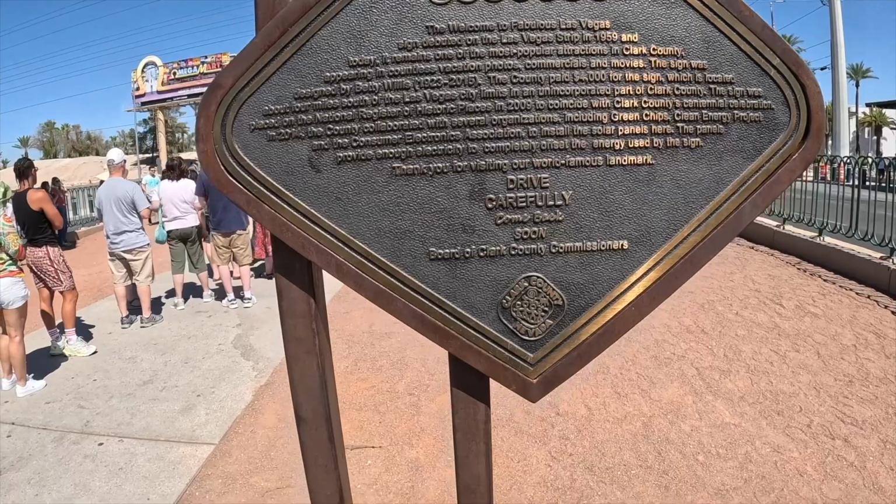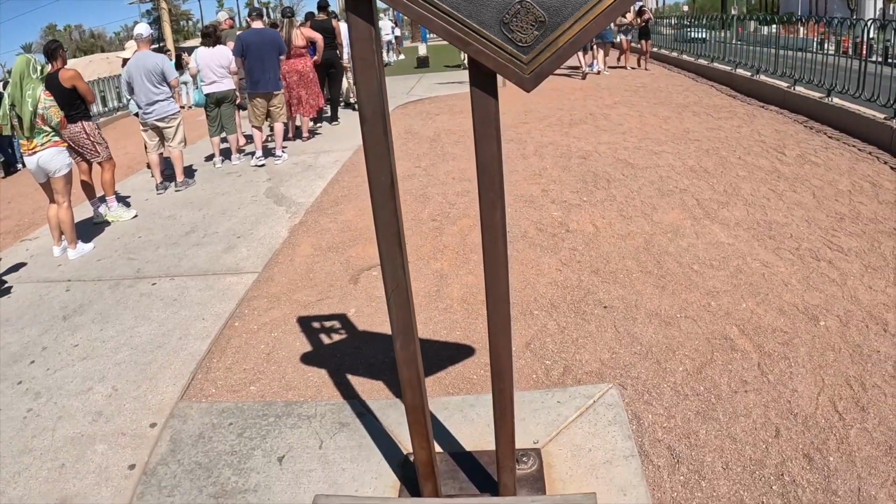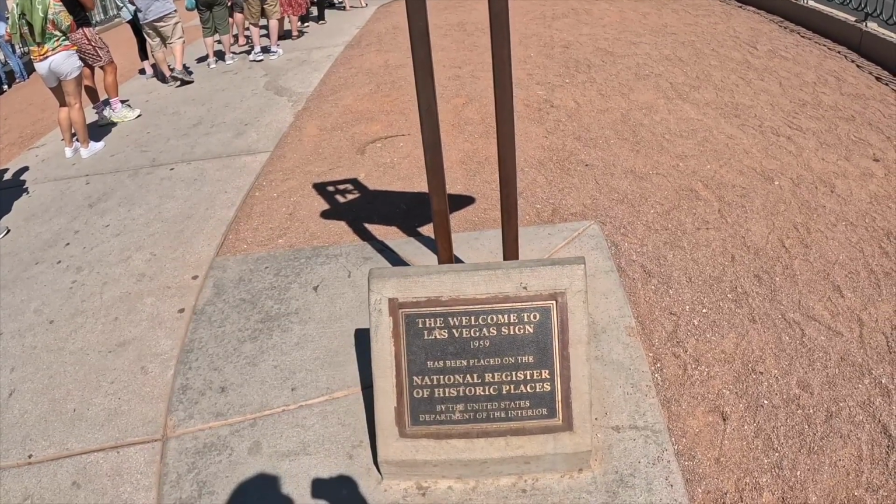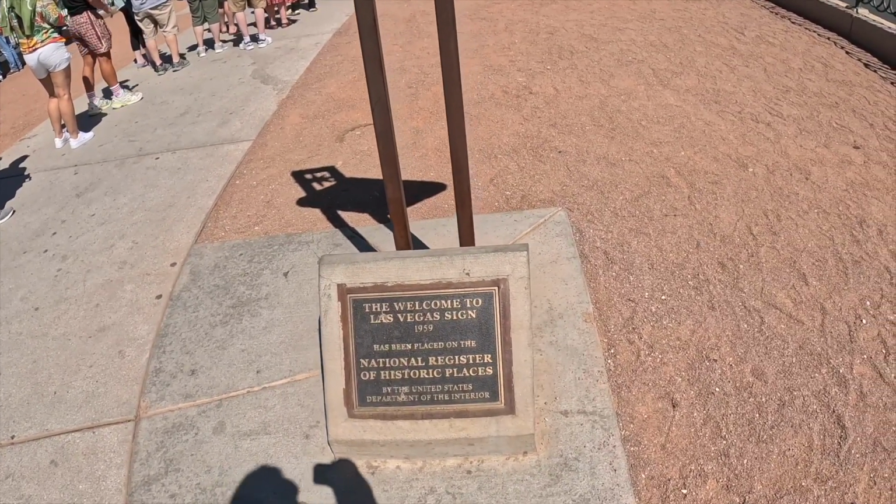Now, Betty Willis later was quoted as saying, quote, "If I had copyrighted the sign, it probably wouldn't have been used as much and wouldn't be as famous. But it would be nice to have a dime for every time it's been used," end quote.